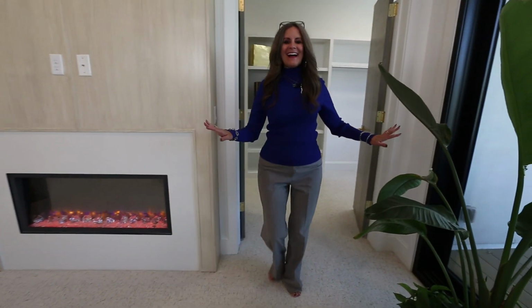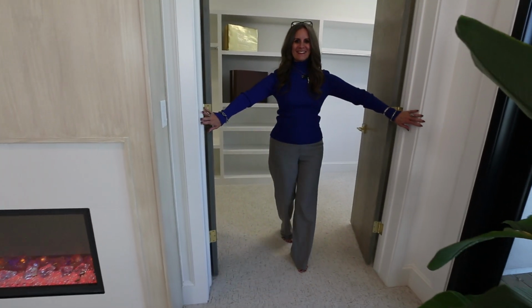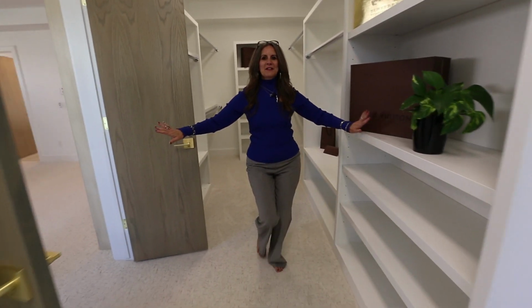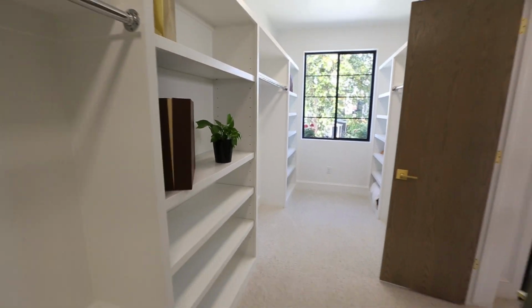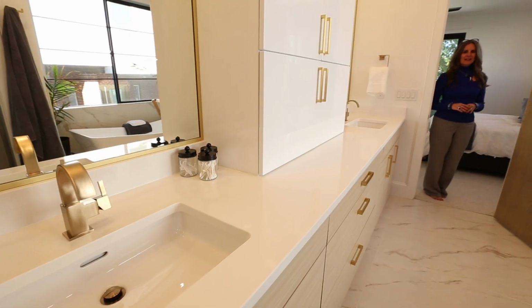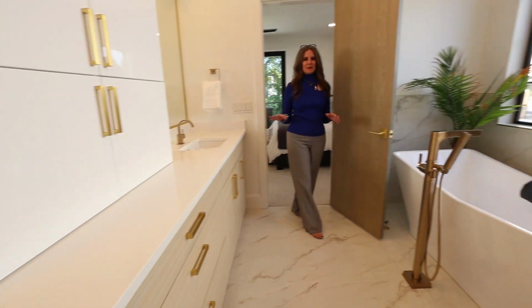And oh my God, I can't wait to show you the closet. The closet. I love the closet. Have we talked about the closet? More than one person's clothes will fit in this closet. The primary bath is equally spectacular.